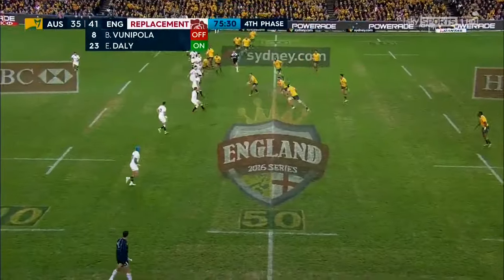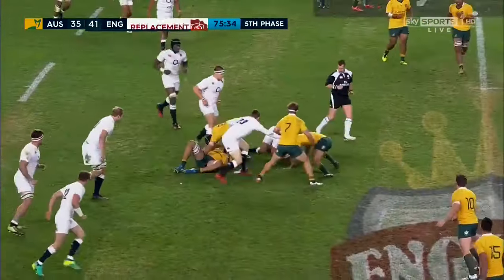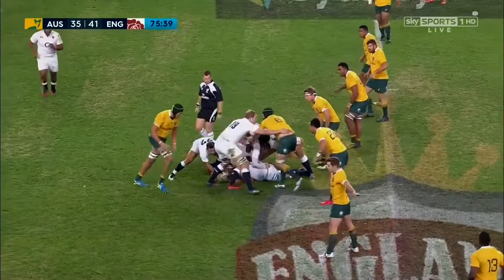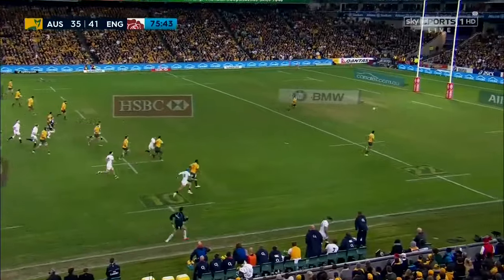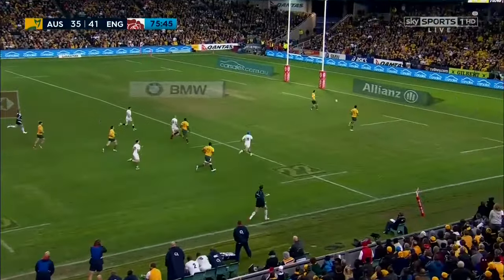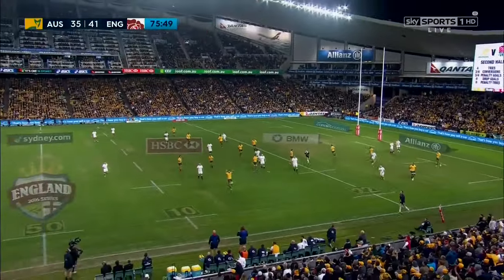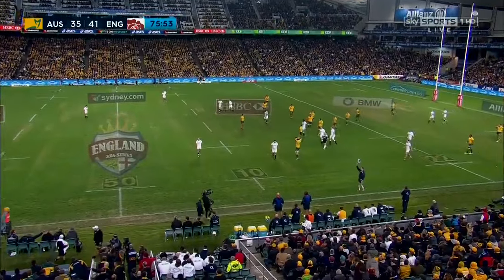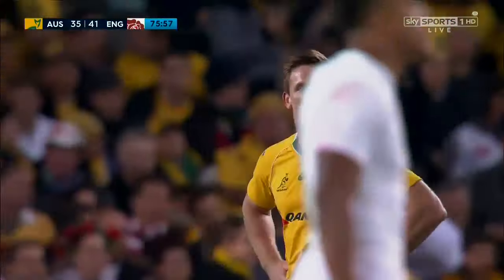Mako Vunipola's still out there. It's Elliot Daly who's come on for Vunipola. There he is, 23, back for forward. England have it. Jamie George in there. Care says go on, after that to Mike Brown and Jack Nowell. Haylett Petty's not got much choice, but he strikes it pretty well. Yet it will be England ball. Another minute gone. Well done, Jamie George, as well.